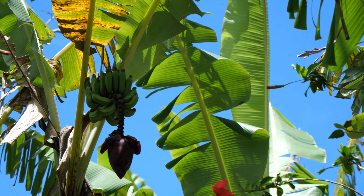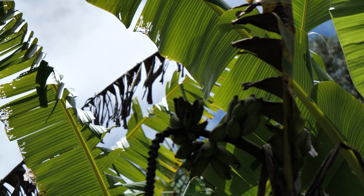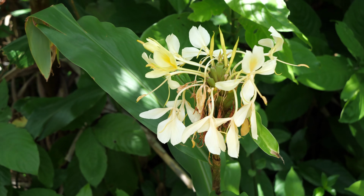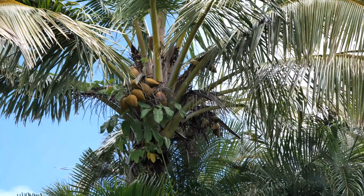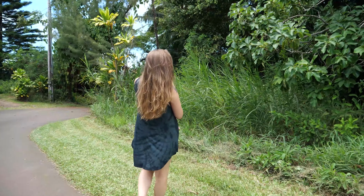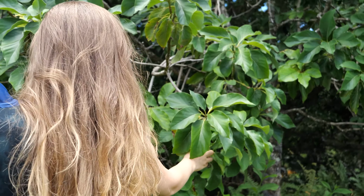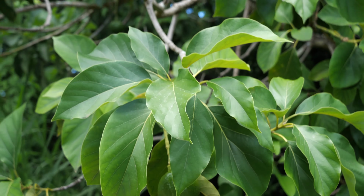And bananas, and more bananas, and even more bananas. Some ginger and another guava tree. Of course, there's the quintessential coconuts. And then at the end of our daily walk, there's another avocado tree. Different kind of avocado.